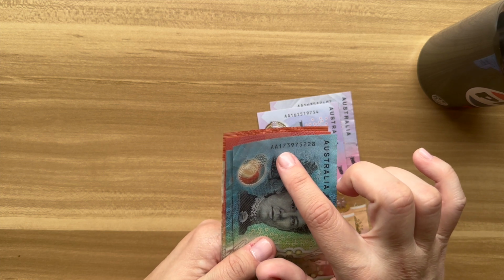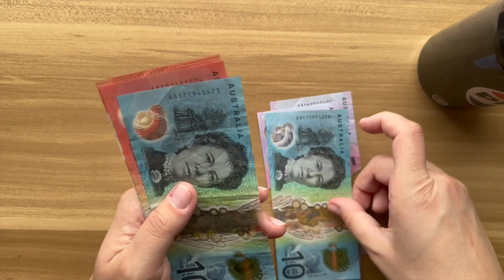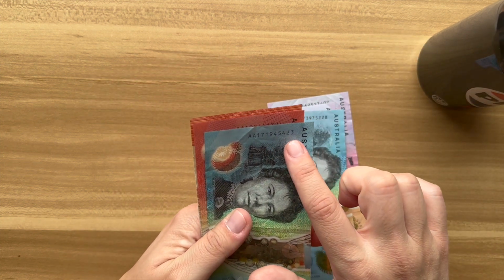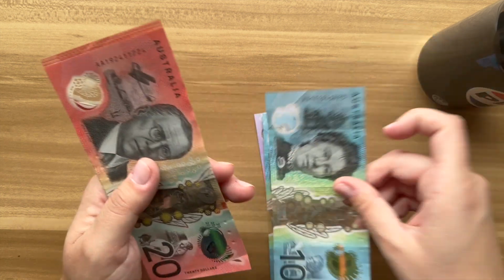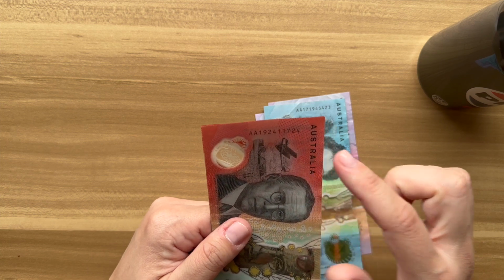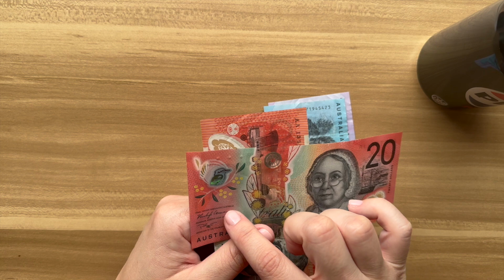So AA 2017, this $10 note's from, pretty cool. And here's another one from 2017. Nothing fancy, but still I like to check. This is a 2019 banknote, $20 note. Nothing fancy, but I will look for a Fraser, which it is not.